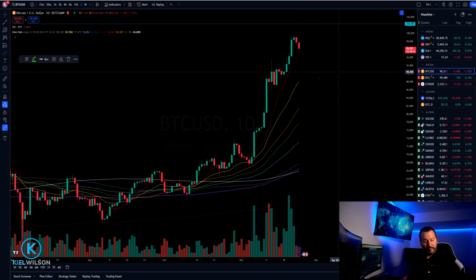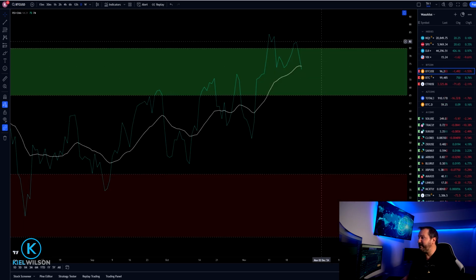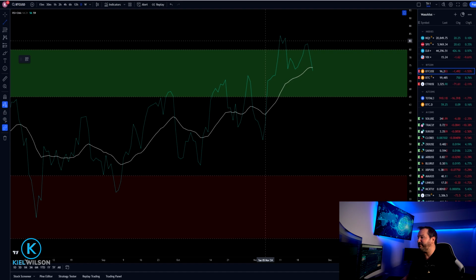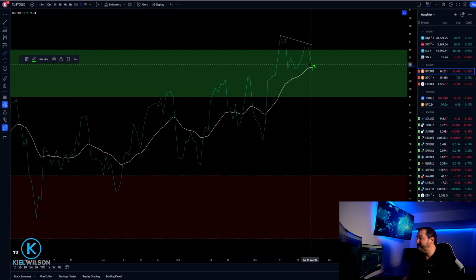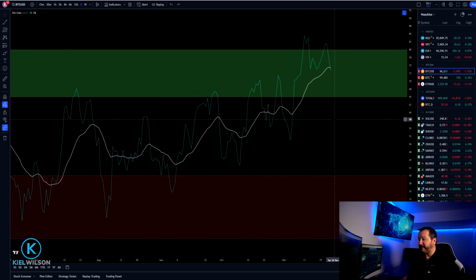But when we drop down to observe some of the momentum here, the RSI, we can see that a little bit of bearish divergence is starting to show up here in the extreme zone. And we can also see that at the time of making this video, the RSI is dipping down below the EMA in the bullish control zone, mind you. But maybe this is giving us a bit of a signal that perhaps a little bit of a correction could be soon.